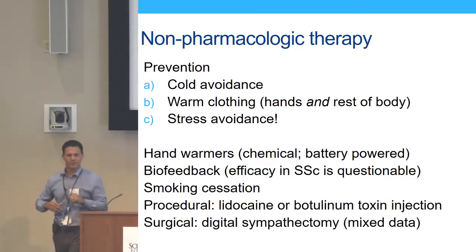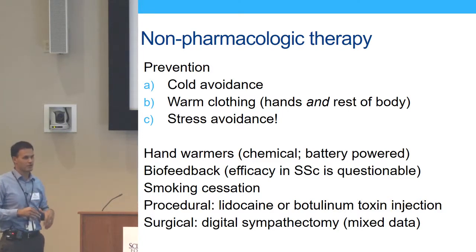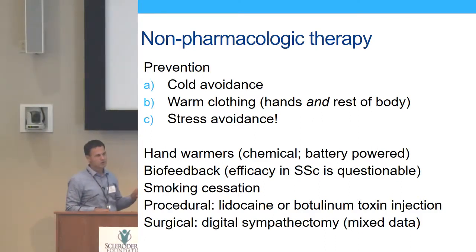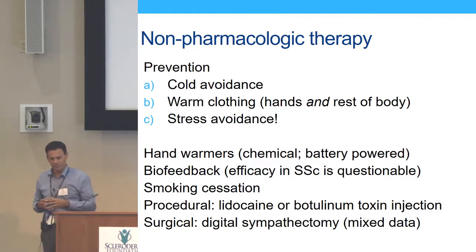The last two are pretty invasive. Usually when you see non-pharmacological therapy, you're thinking of things that we can do that are kind of minimalist. So these would obviously be more aggressive, and I usually would not refer somebody for surgery before we've tried medicine. So in terms of order of trying things, everything above smoking cessation are things that we would do first, and then we would usually offer medical therapy. But there are procedures that could be done.